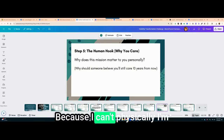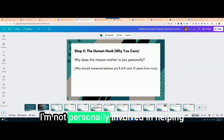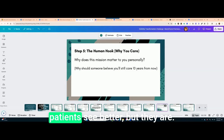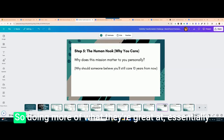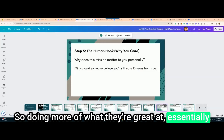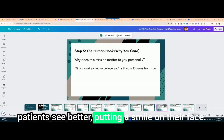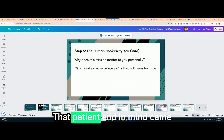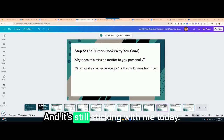Because I can't physically, I'm not trained as an optometrist. I'm not personally involved in helping patients see better, but they are. So if I can help them do more of that, then I'm achieving something that's important to me. So doing more of what they're great at, essentially providing exceptional clinical care, helping patients see better, putting a smile on their face. That patient end in mind came from my first job out of college, and it's still sticking with me today.